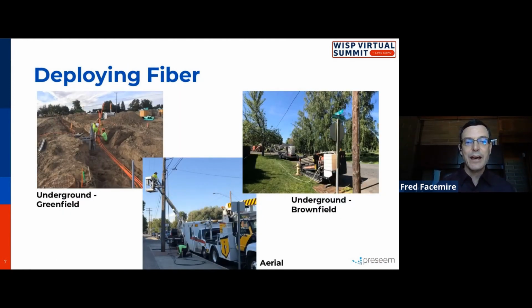However, deploying fiber is an adventure. It's particularly so when we're doing it in volume, like you would do in a fiber to the home kind of environment. We really work in three primary ways of deploying fiber traditionally. One of them, and maybe the easiest, is what we would call underground greenfield. So going into a neighborhood that's just in the process of being developed, where the trenches for the utilities are open, it's quite easy to lay the conduit in there and then come back when the development has been completed and pull the fiber through with already having the paths in the ground. That makes things very easy and inexpensive.